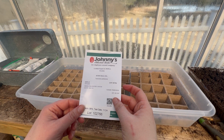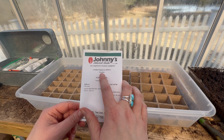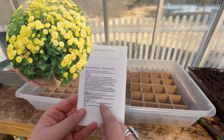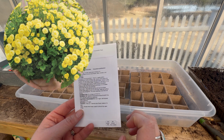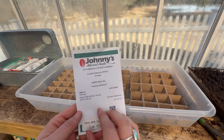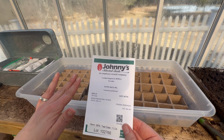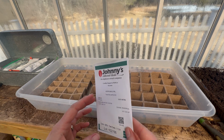First, I'm going to plant some Sunny Ball Feverfew. These look like little tiny daisies. They're so pretty, and they are perennial in zones 5 through 9. So I'm in zone 7A, so it is a perennial here. They do need light to germinate, so we're not going to cover them with dirt. We're just going to lightly press them in.